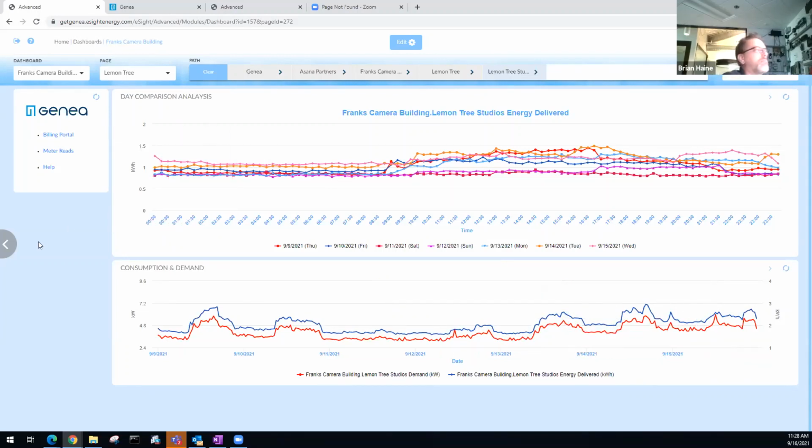We can look at when we're using our energy, when we're not using our energy, when our peak demands are, etc., etc. So that's pretty much the simple version.